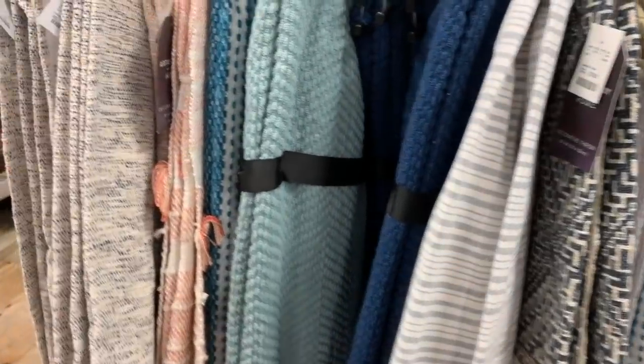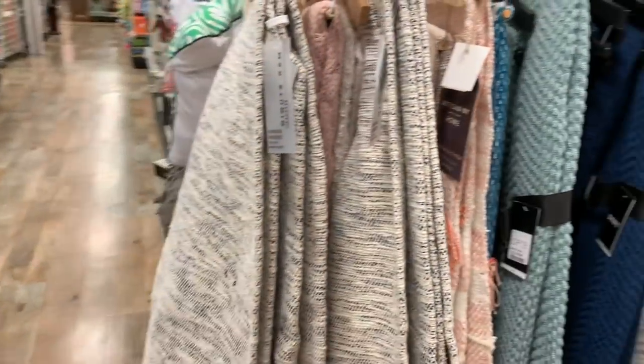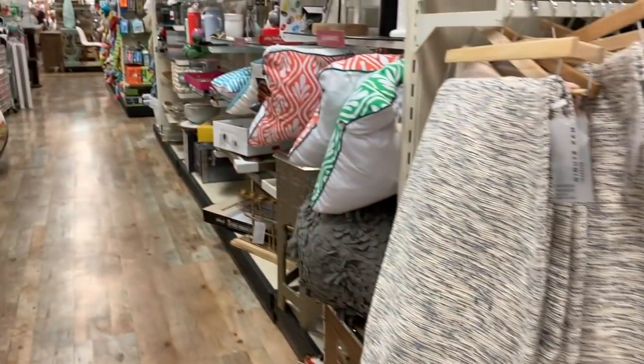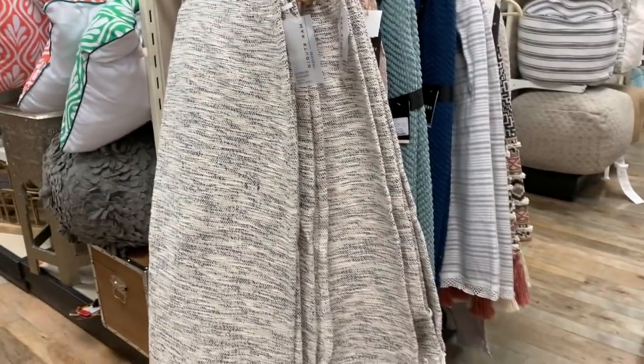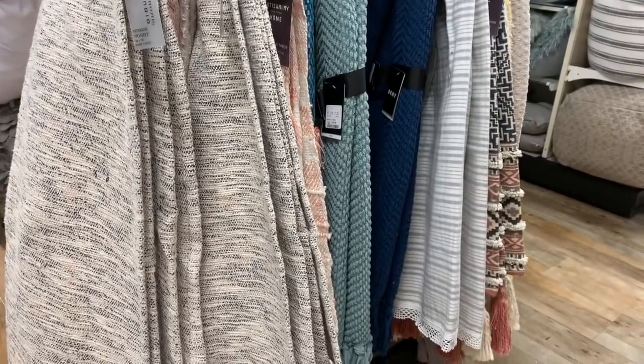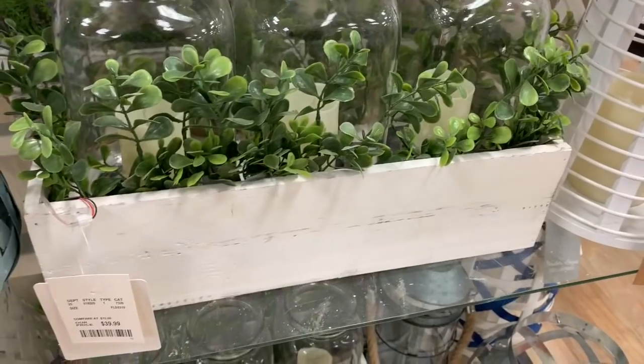We're looking for throw blankets for her living room. We found the cushions right now. So now we're looking for the little blankets, but I think this is all they have. Let me see if we can find more.